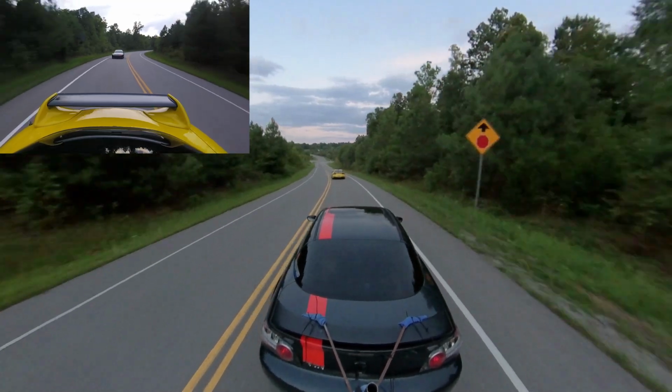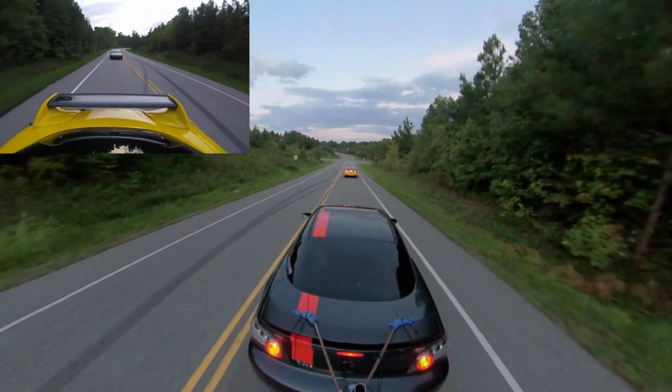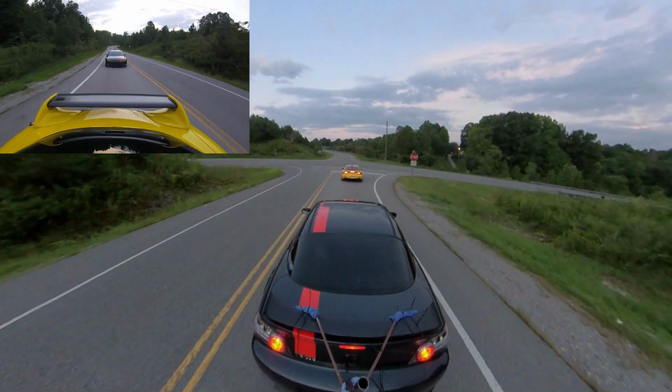I mean, that's a stock seat. That's stock everything. I first thought, oh yeah, but that's got a different steering wheel, but no, it's all stock. And my knees are smashed under this, like we talked about.